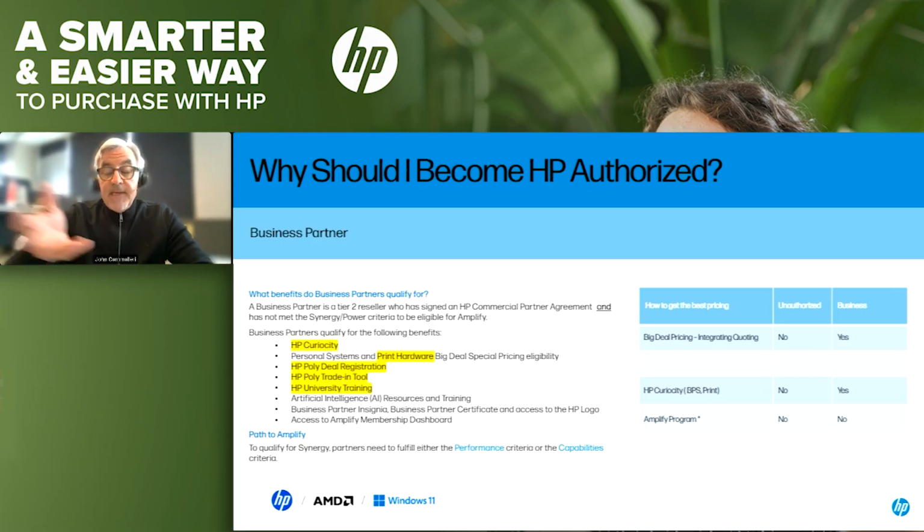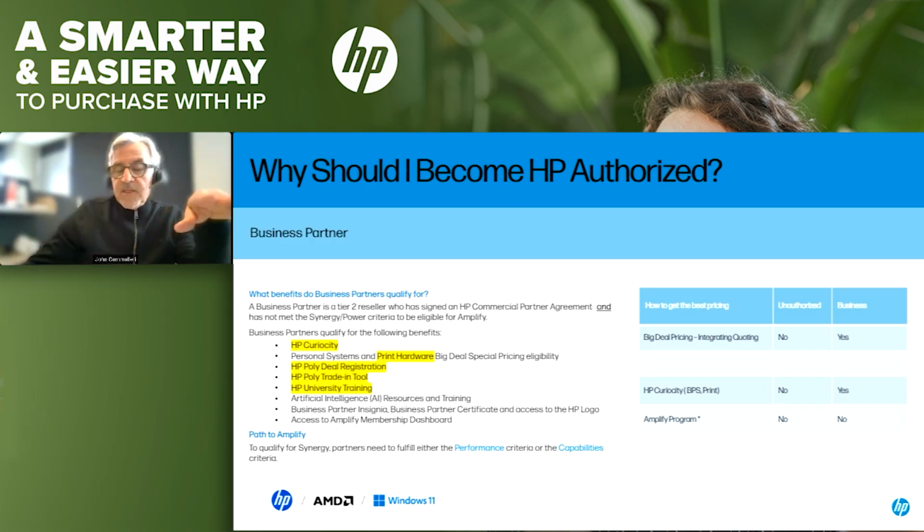You get to sell our product, and you can provide a whole solution at the edge, meaning collaboration, PCs, and print, which everybody knows we all need, especially in this hybrid environment that we're in. So there are lots of advantages of becoming an HP partner, and it doesn't really take a heck of a lot. If you want to go to the next slide.